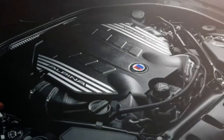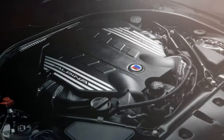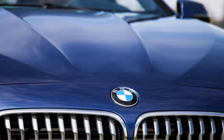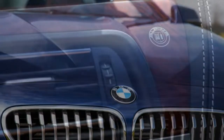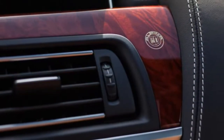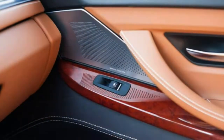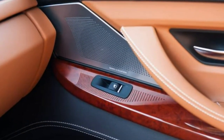There are 3 option packages for the Alpina B6. The Executive package adds ventilated front seats with active bolsters, a heated steering wheel, heated rear seats, a power rear sunshade, manual rear shades and ceramic trim controls.